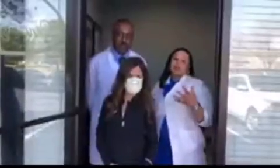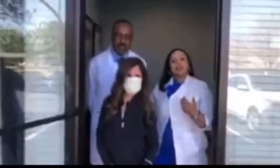If they are positive, they can stay home and everyone can make sure we're keeping each other safe. At this point, we don't have enough testing to do asymptomatic patients. So if you really feel fine and don't have symptoms, we need to prioritize our tests for the folks who are symptomatic, so that we can get them the treatment they need.